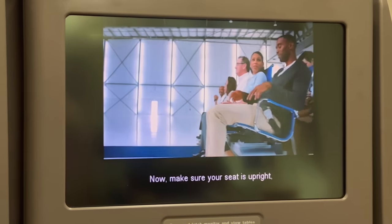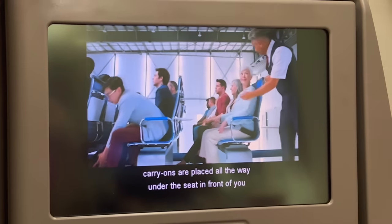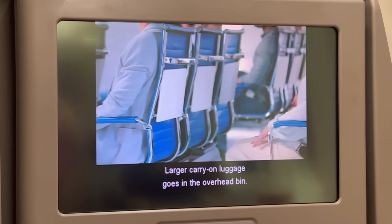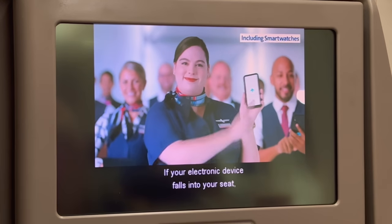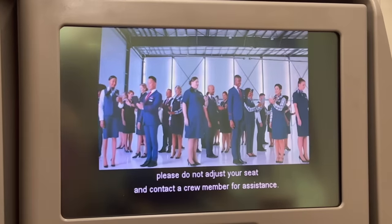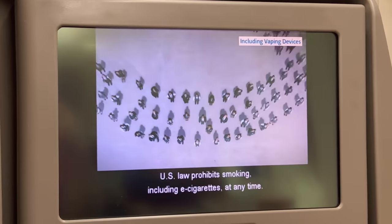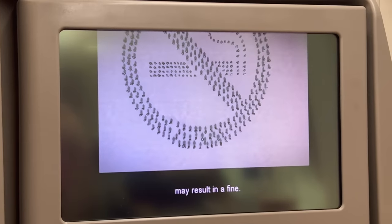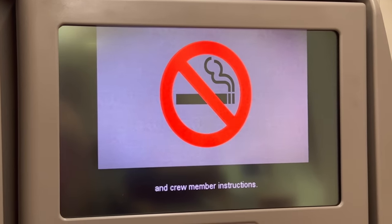Now, make sure your seat is upright, all larger electronic devices are put away, carry-ons are placed all the way under the seat in front of you, and your tray table is stowed. Larger carry-on luggage goes in the overhead bin. If you have a handheld device, please switch it to airplane mode now. If your electronic device falls into your seat, please do not adjust your seat and contact a crew member for assistance. U.S. law prohibits smoking, including e-cigarettes, at any time. Tampering with, disabling, or destroying smoke detectors in lavatories may result in a fine. U.S. law requires all to comply with lighted and posted signs and crew member instructions.